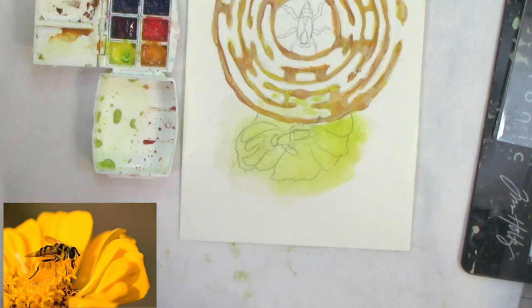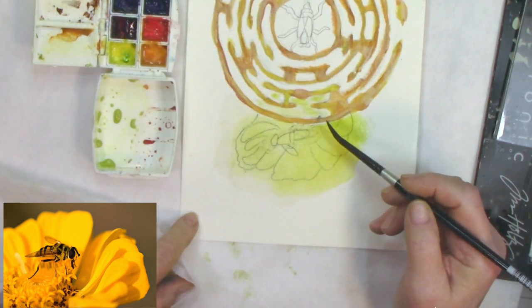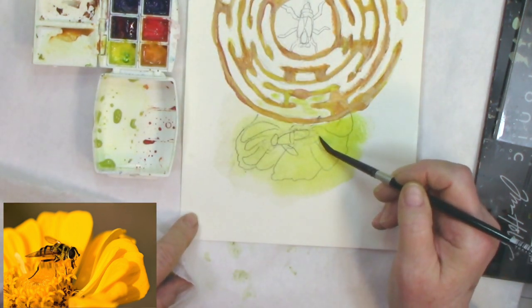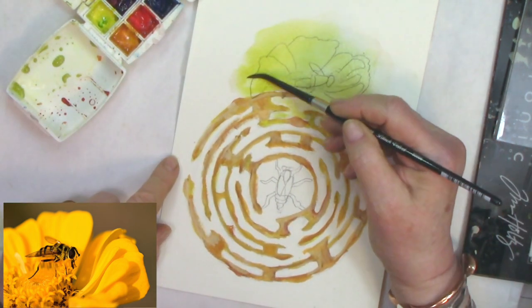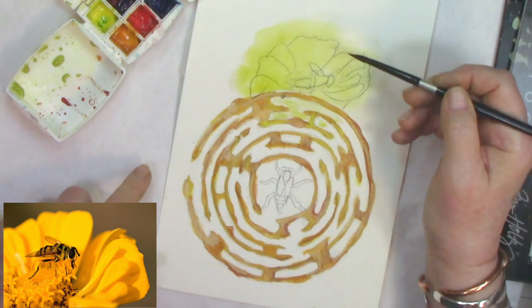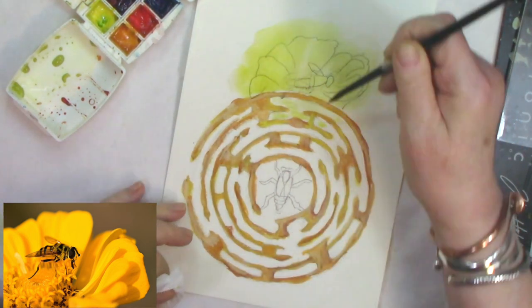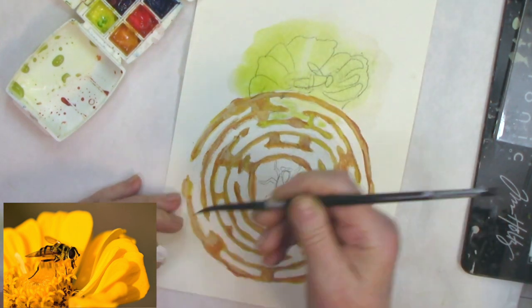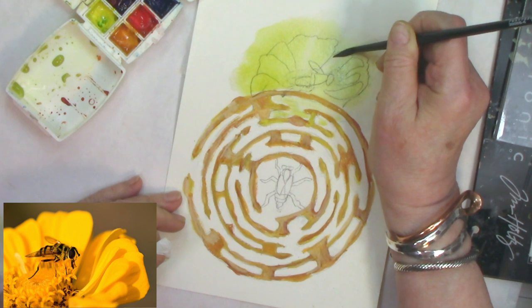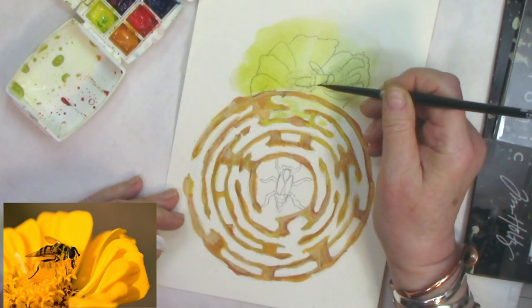Alright, now I'm going to dry my brush off. And I'm going to come back in here and pick up some... Let me turn it around. Pick up some lights with a dry brush. And it will pick up anything that you want.